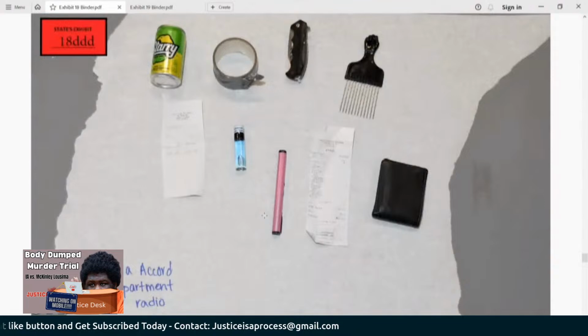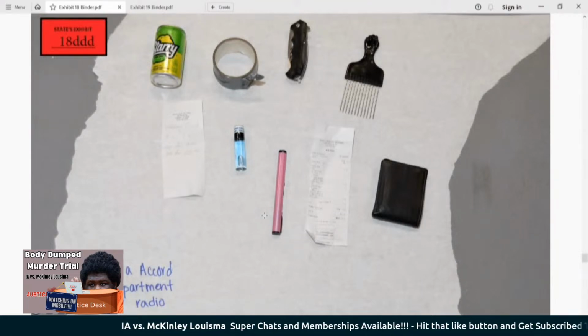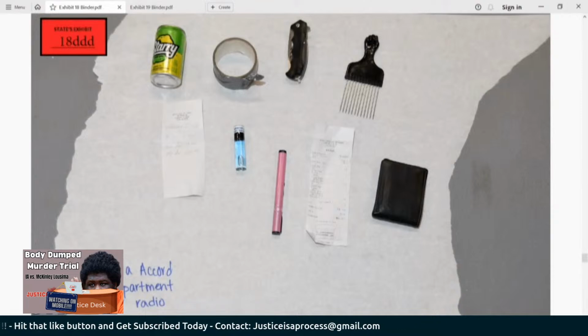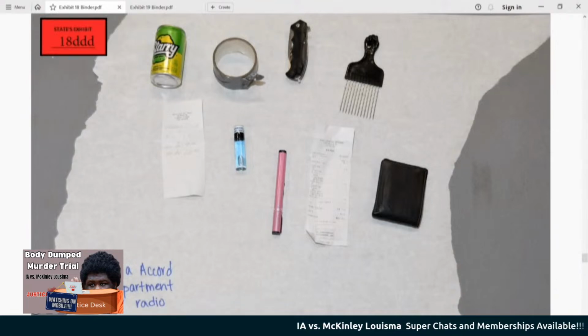18DD, can you tell us the items that are seen in this photograph, where they were recovered from within the vehicle? All of those items were in an open compartment under the radio. Affixed to that console area? Yes. And can you tell us what we're looking at in this photograph as far as items that were recovered? In this photograph, there's a black wallet there, a receipt, that duct tape roll that's used, and a folding pocket knife are the main items of interest there.